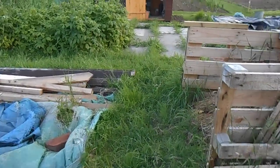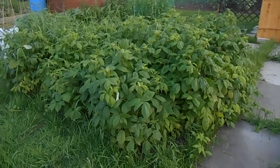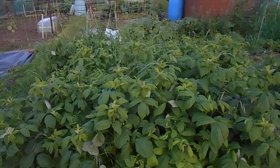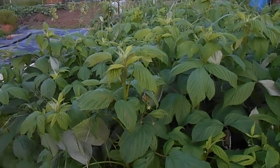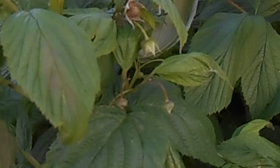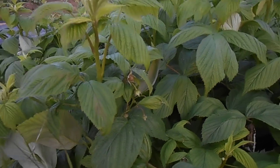Up this end, new heap. Up this end again, big patch of inherited raspberries, and they are definitely going to have fruit on them, because as you can see, we're now starting to get the starts of fruit where there's been some flowers, which is great stuff, because I wasn't sure if we'd chop these back and we'd actually get anything off them. It now looks like they are definitely autumn fruiting.